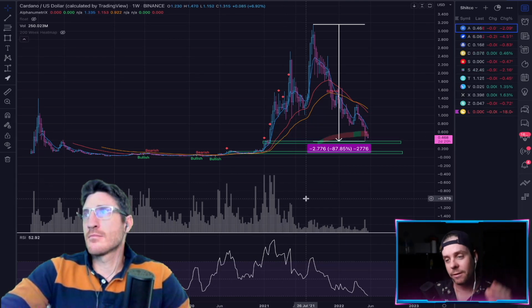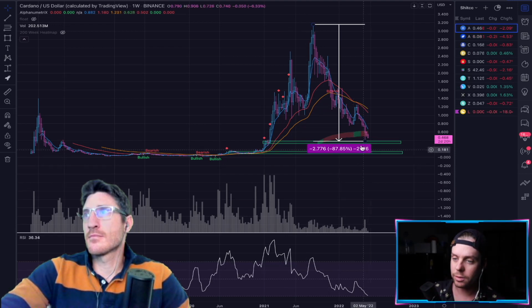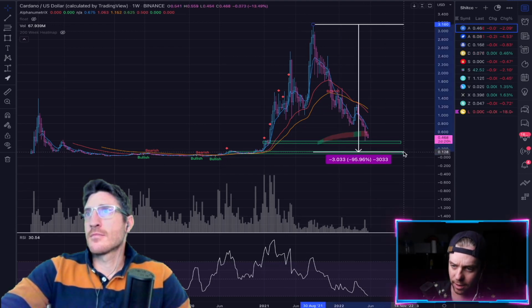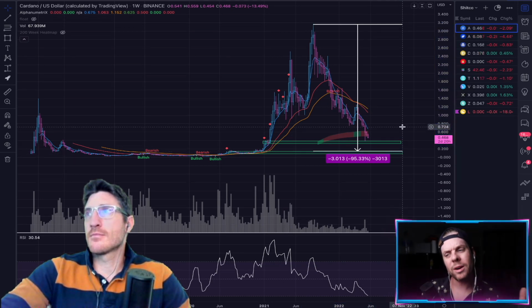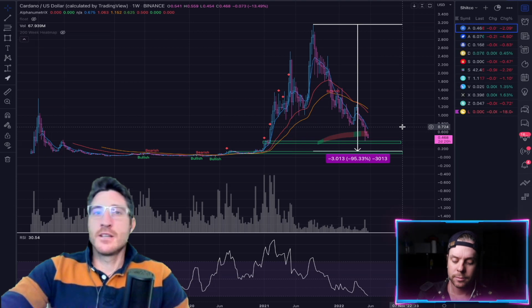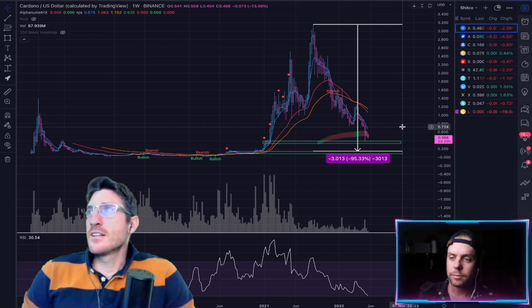50 cents, 15 cents, kind of logical areas for me. Down to the 15-cent mark, that's about a 95% retracement. For an asset like Cardano, as popular as it is, that would be pretty brutal, but not uncommon in the altcoin space.